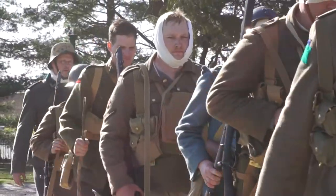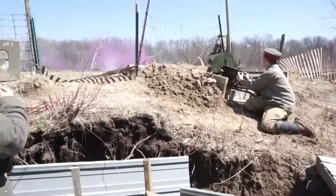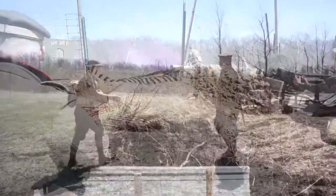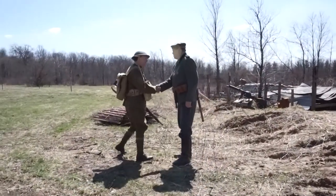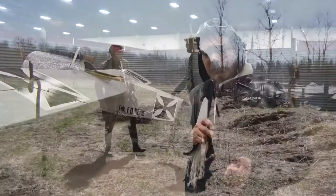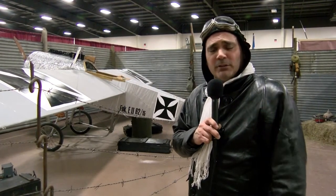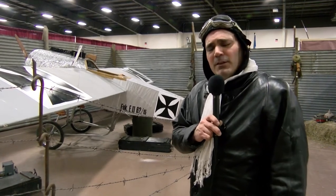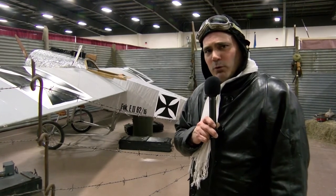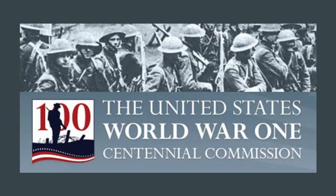We also have individual displays for the various belligerents of World War One, for both Turkey, Germany, Britain, the French, early war and late war. We also have Austro-Hungarians that are there, and of course the American elements that joined the war effort in 1917, 100 years ago this year. This event is also recognized by the U.S. World War One Centennial Commission as one of their largest World War One reenactment events in the country.